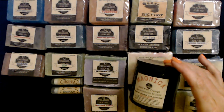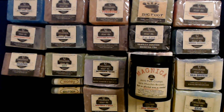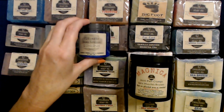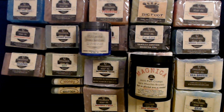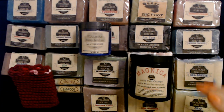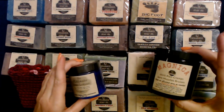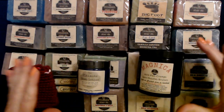So here are all my items. I have my Magnica, all my soaps, my hemp lotion, my little soap holder, and my hat and shirt. I think I did pretty well. I got some really great stuff there yesterday.